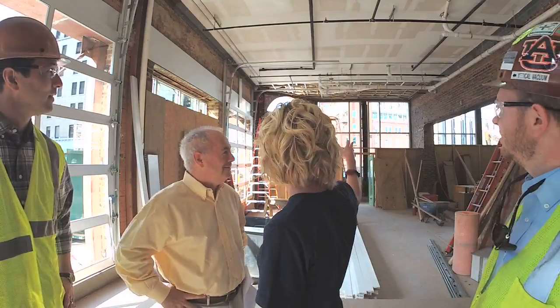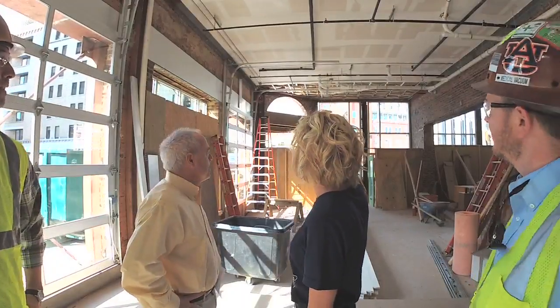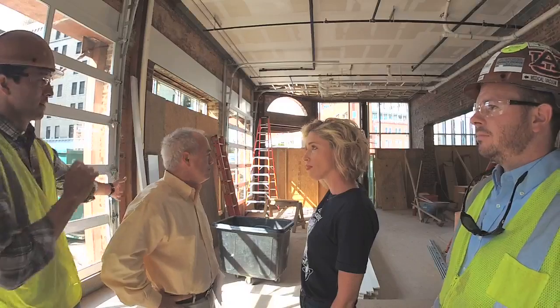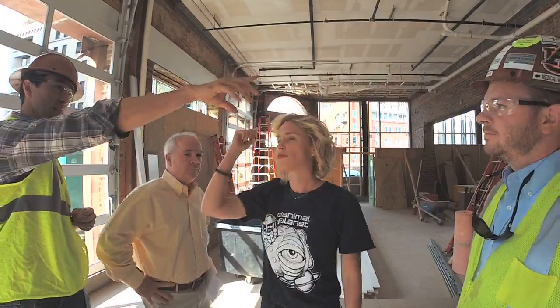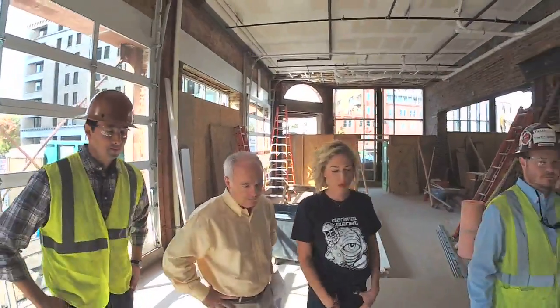So the windows, that's new, right? These windows, they're beautiful, and so is the exposed brick. So you said the restaurant bar should be over in this area? Correct. The restaurant will be taking this main corner, and it'll wrap around the kitchen on that side behind this wall right here. And that is Georgia Avenue out there that we're looking at, right? Okay. All right, let's walk around some more. Let's see what's going on. You guys lead the way.